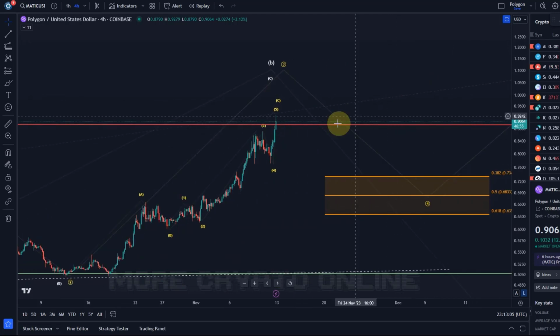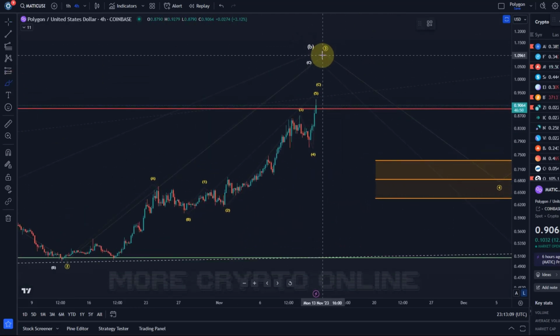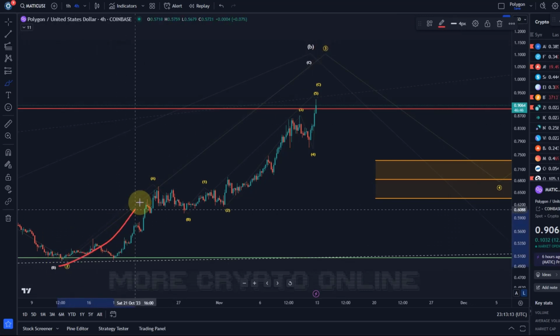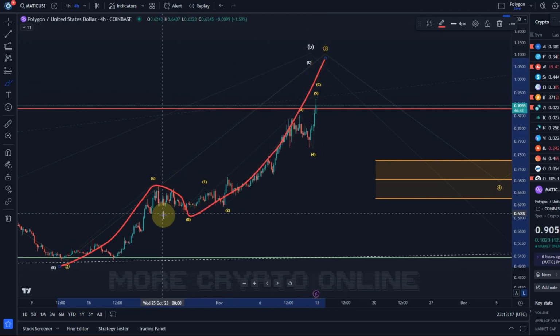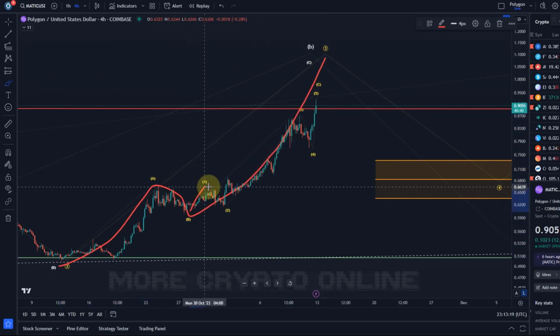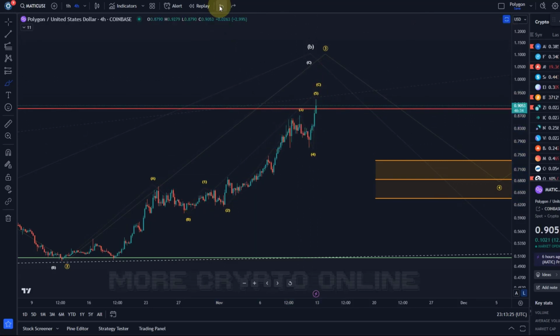So at the moment, the idea we had was that in this third wave, because we're dealing with a diagonal structure, that we had an A wave to the upside, a B wave pullback, and then this C wave to the upside unfolding right now in a 5-wave move. 1, 2, 3, 4, with one more high to come in wave 5. This wave 5 is unfolding right now and it can still unfold further. We haven't got any signals or signs of exhaustion.